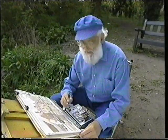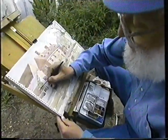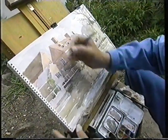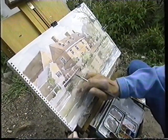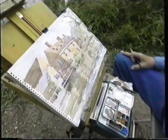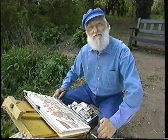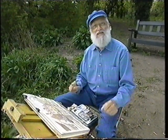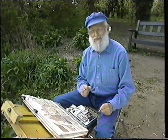Just done a couple of things to finish the painting. This lifebelt round here, I just added a couple of red bits there to make it look more like a lifebelt. I've put a darker reflection under the tunnel there, and I think I'm happy with that. I don't need to do any more, and I've really enjoyed painting Flatford Mill, and to think I've been sitting where Constable used to do it, it's really given me a thrill this afternoon.